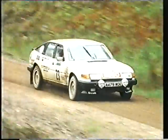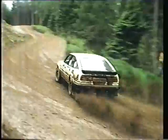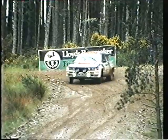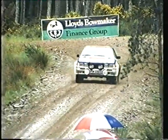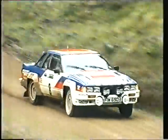In the Group A class, Tony Pond's Rover Vitesse has damaged its suspension and dropped down the field, so class leader and 6th overall is Mike Stewart's similar car. Terry Caby's Nissan in 8th place is still not handling to the driver's satisfaction, despite some chassis work and a new back axle fitted at Fort William.